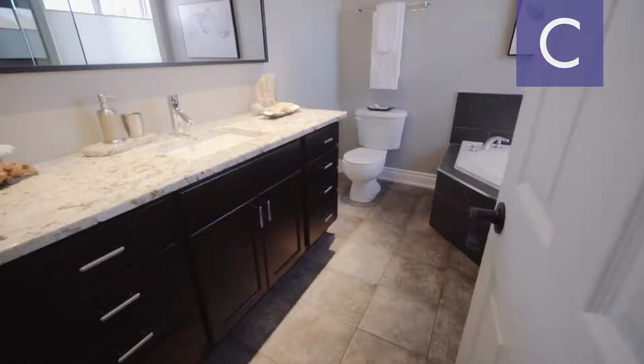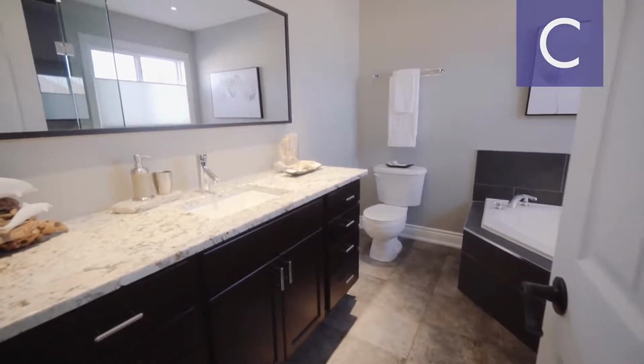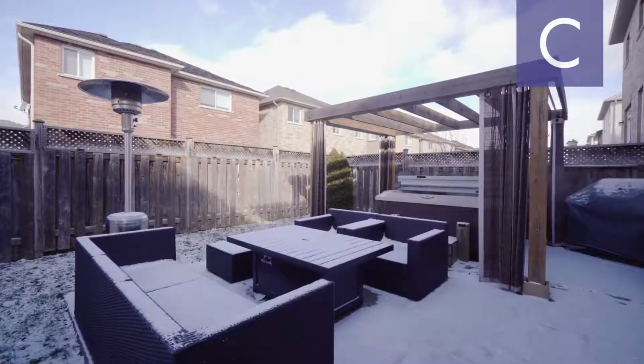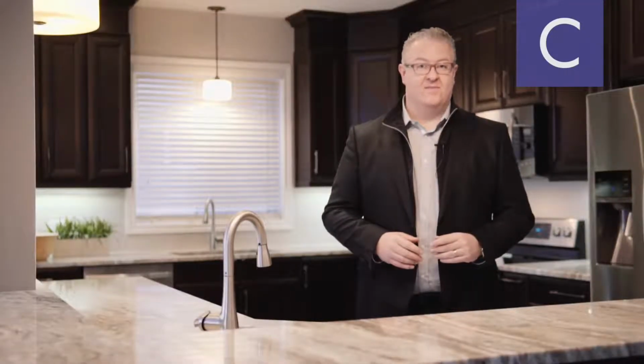We've got a brand new ensuite, again, totally renovated. And you have a beautiful backyard patio with a hot tub, pergola, and a garden shed. So I can't wait to show you this home.